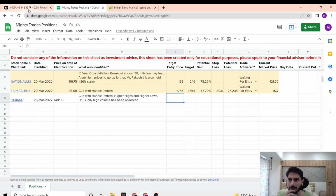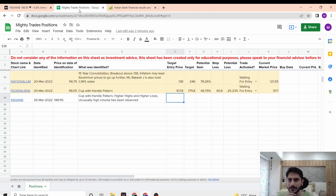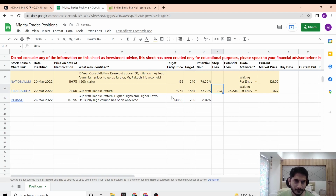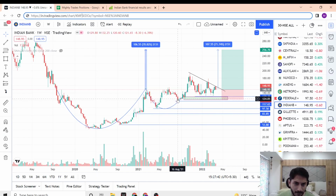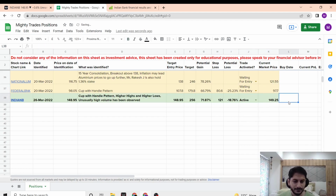So let's put our target right here. That would be 256 rupees. I believe the current market price is as good as any price. Our stop loss is going to be the bottom of the zone, so that is about 121 rupees. And this trade is currently active. We are going to keep the buy date as Monday's date as a placeholder.